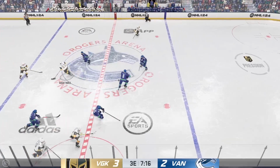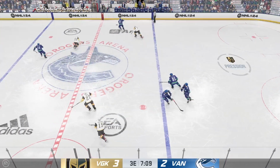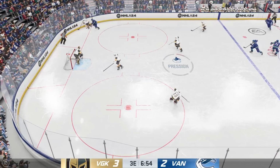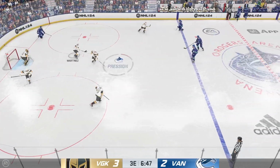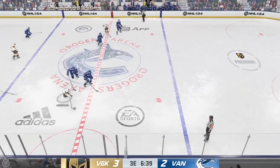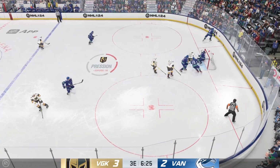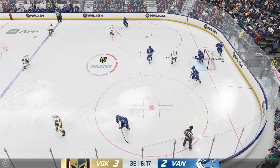Here's a short pass to Martinez. Poked away at center by Garland. They'll dump it in and peel off for a change. Takes the return feed. Cuts to the front. Big time blocker stopped by Demko.